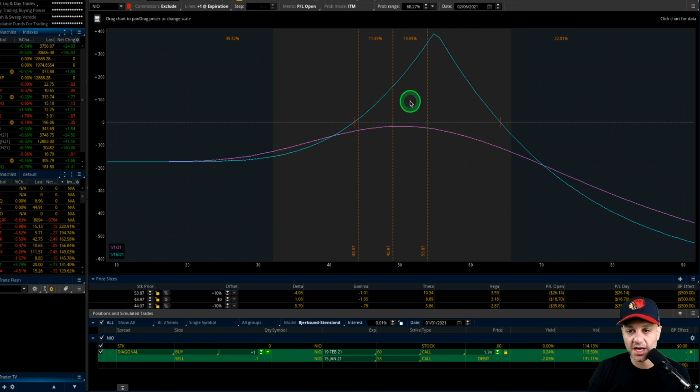And I really love this strategy because if NIO does see an unexpected decline, we are protected on the downside, right? There isn't much that we can lose here. The max we can lose is our investment, $174. That's it. So it's a fairly cheap spread, in this case a diagonal spread, that will allow us to benefit from a gradual upward move on NIO and potentially double our money if we can get close to that $55 range.